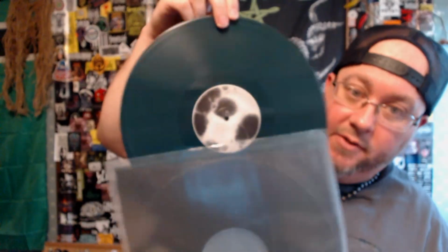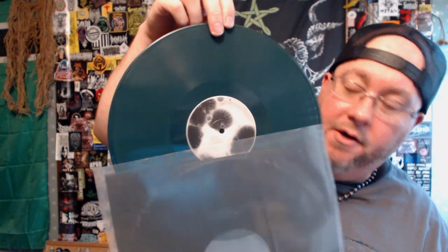Actually, it kind of has this green. I thought it was black, but now that it's under the light, it's got this kind of hunter green, so that's even better. Nice little surprise there.